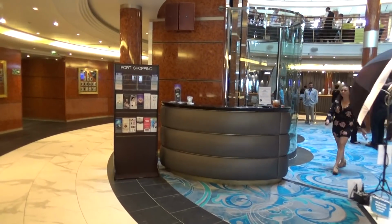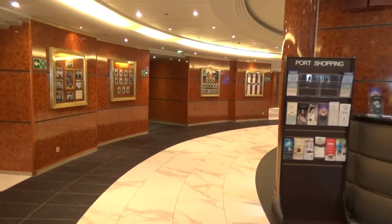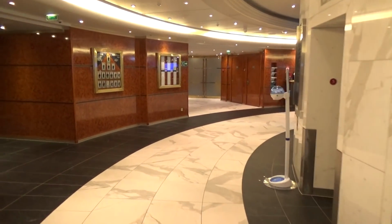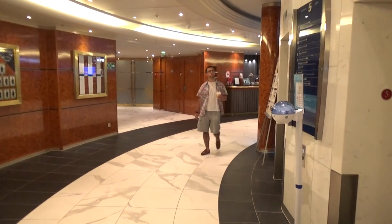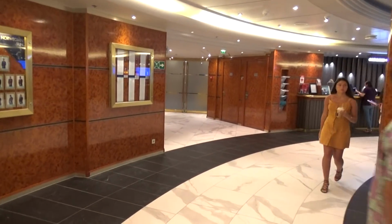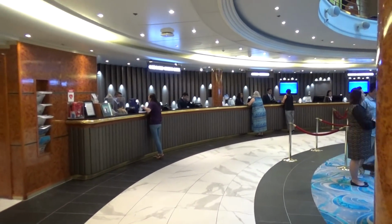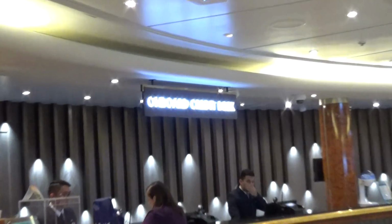And if you go around the other side, I don't really know what you would do with these desks besides complain. But oh, this is where you book your shore excursions or complain to get services for some reason. Or if you need to pay in cash. Interesting that there's an onboard credit desk. That's the first time I've seen one of those on a cruise ship. I don't remember ever seeing that before.